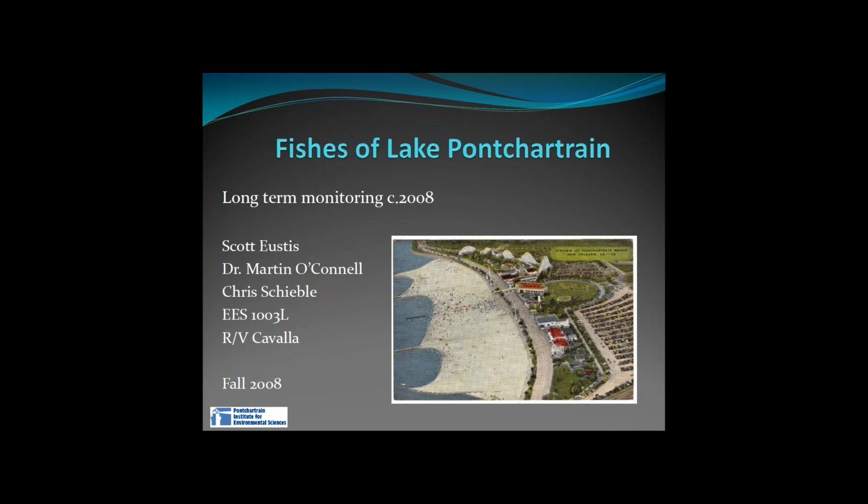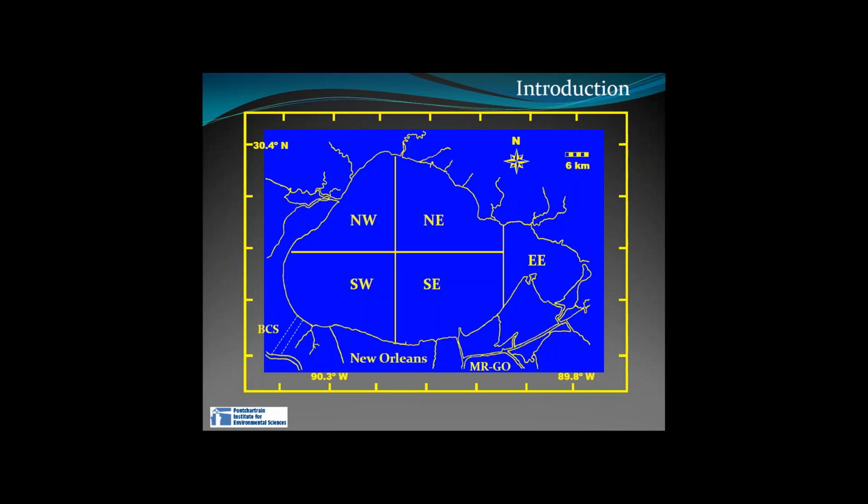That's what Pontchartrain Beach used to look like in the 30s. We are hoping it gets restored by the foundation sometime now that we're in 2013.